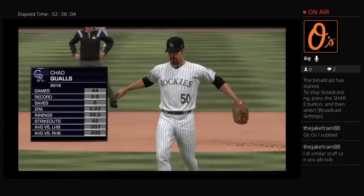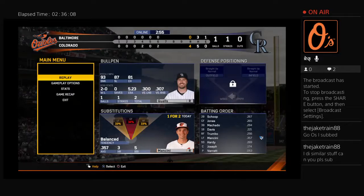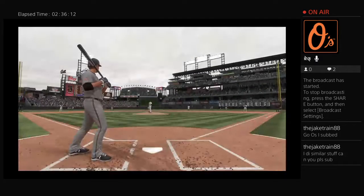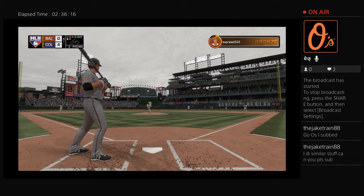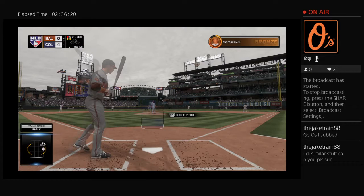Chad Qualls is on to pitch from the bullpen. For the Rockies, number 50. Digging in once again, Trey Mancini. He'll match up with a new pitcher to begin their half of the 7th. And here's a pitch swung on and missed. 1-2 now.